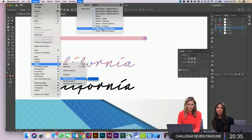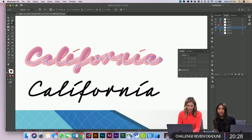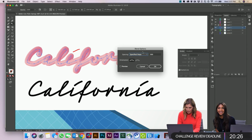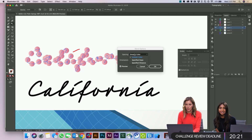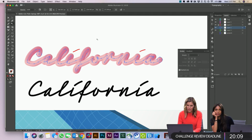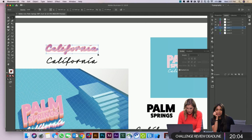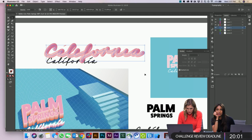So if we go down to blend and replace spine, and we've got both of those highlighted, then it takes that. Okay, I'm gonna try what you said, which was smooth color. Nah, that doesn't work. But good one. We'll just step up the steps a bit more. Let's say 1,000 just to be super safe. And voila, you guys. You made your own tubey thing.